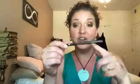Again, this is the shade Earl Grey, and it looks pretty black, but it actually is a nice soft charcoal gray. And I like this for tightlining. It's not quite so bold as a black liner. I do really like this one.